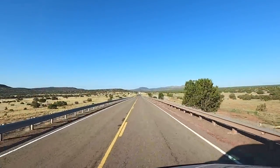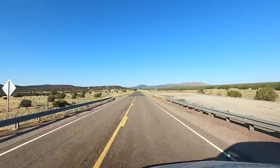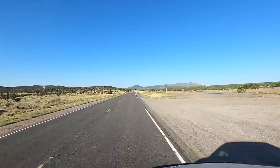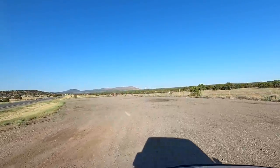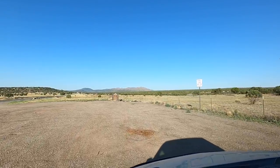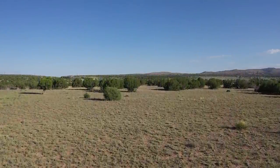Well, here's a little place to pull off. I want to fly the drone before the winds pick up. They're supposed to really gust later. So just take a little opportunity right now. We'll check it out from the air. All right, let me get parked. Right up we go.